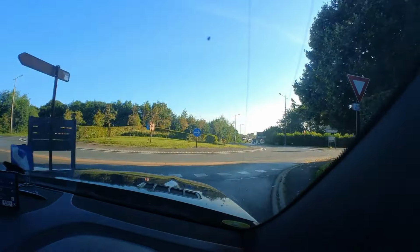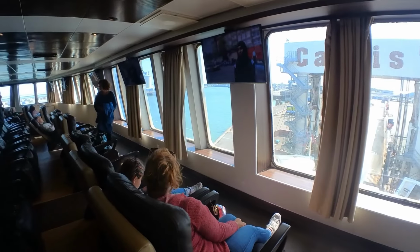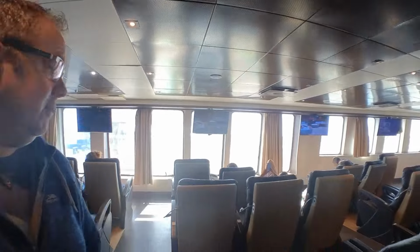Very quickly while we're on the Irish Ferries boat again. This is obviously a different boat, slightly different this time, very, very different layout. We're in the club class lounge, which is open to all passengers today. So the girls have got themselves a seat at the front there. All very, very nice.